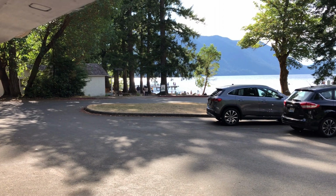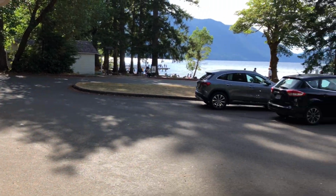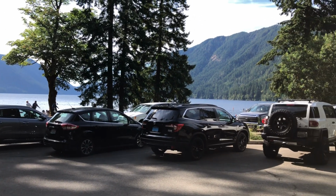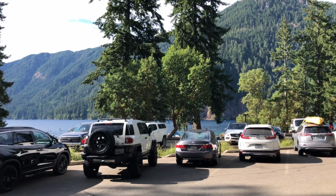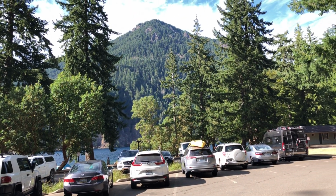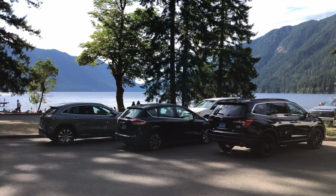This is Lake Crescent Lodge area. We just both went into Lake Crescent and it was nice. Good way to end our hike. So yeah, a lot of the parking lot, but you get the idea. It is absolutely beautiful here.